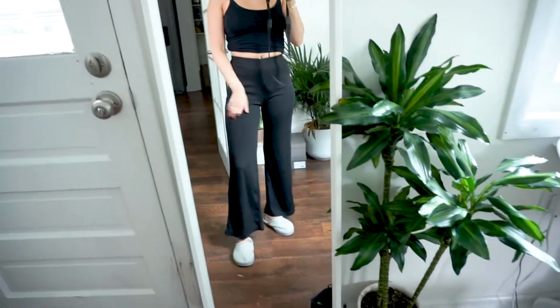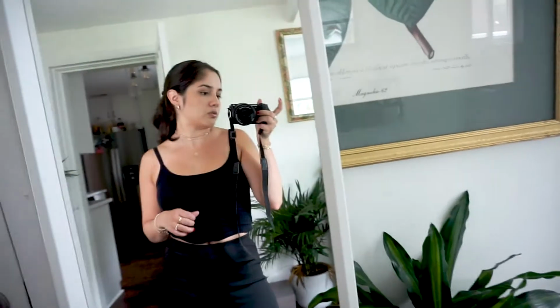So basically what I work in is just comfy clothes. I just have these trousers from Princess Polly. This is, I think, a Forever 21 tank top. And then I just have my jewelry, which I always have on. I put a little bit of makeup on just for Zoom and everything. But yeah, I'm just super comfy. I typically keep my slippers on all day.